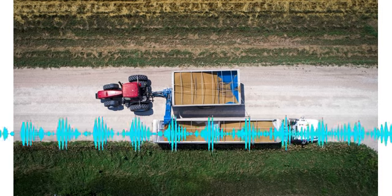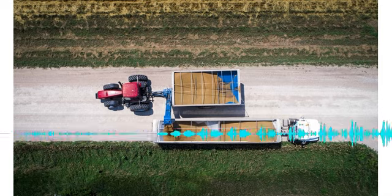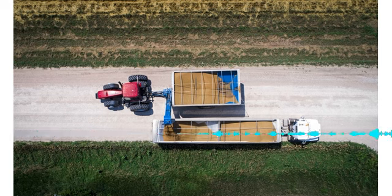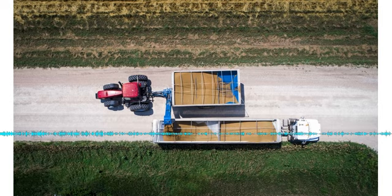So let's take a look at how the state of Kansas fared. First, with their suitable days for field work at 6.2 days, we're looking at the topsoil moisture at 42% short, 40% adequate, and 2% surplus. Subsoil moisture is 43% short, 37% adequate, and 1% surplus.